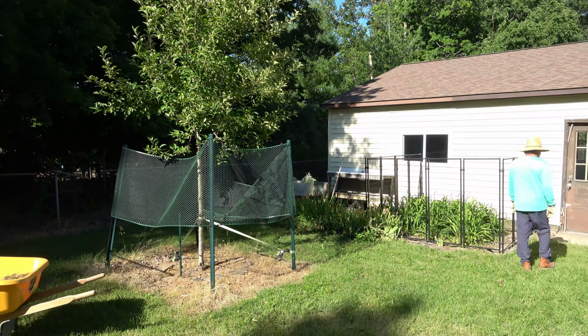Okay, this is a project we did today. Yeah, it looks like a jail, doesn't it? No, actually it looks like a zoo. Another dog pen. No wild animals in this one. We have a lot of dog pens. Now this, if you get a real close-up view of this, you're going to see in here, these are daylilies.